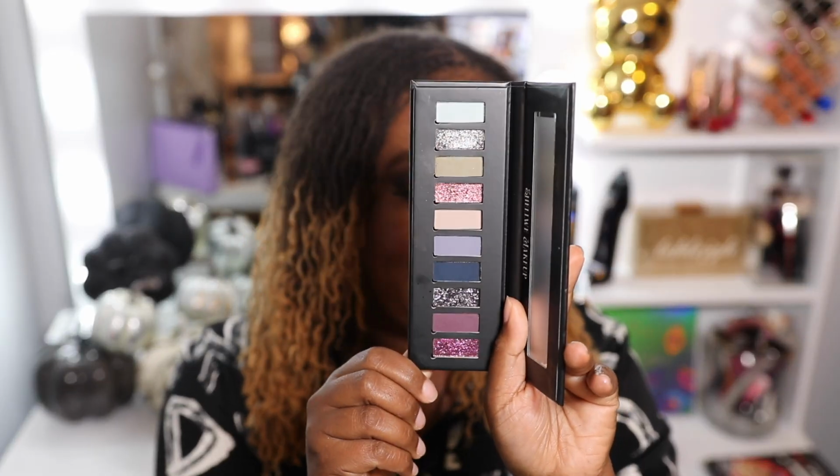So let's go ahead and talk about the Floating Life palette, but I did pull out a few comparisons. Where I'm going to start first is Freya actually has another collab that's out right now. She is killing it, okay? This is with Shellwe, and I did do a video on this, and I did 3 looks, and I absolutely love this palette.